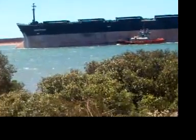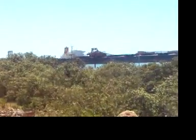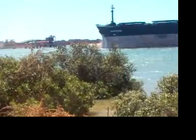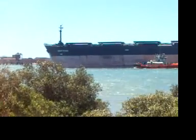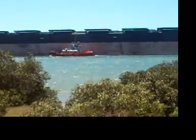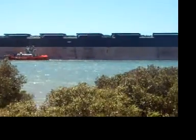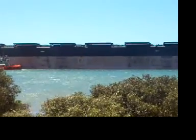Pulling forth. I don't know if you can see, there's another ship at port there. That's bigger than this one, but this is still really big. Oh, jeez Louise. Yeah, you're right, it does look bigger when it's right to your side. Man, mate. That's no small bugger, that's big.